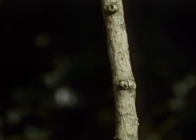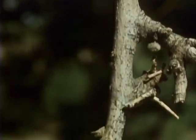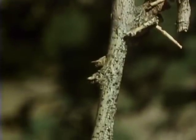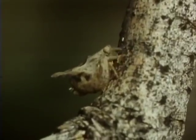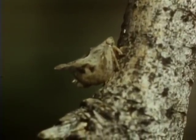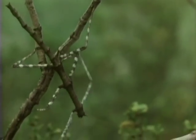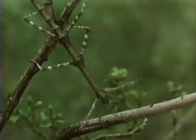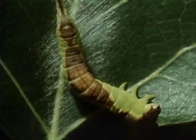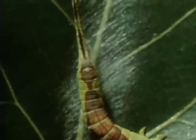There is one kind of camouflage that involves resembling parts of plants. This is not the stub of a broken twig, it's a tiny membracid bug. On another part of the same dead branch, a 3-inch walking stick. By contrast, this caterpillar's vivid colors are fair warning that it carries an effective defense.